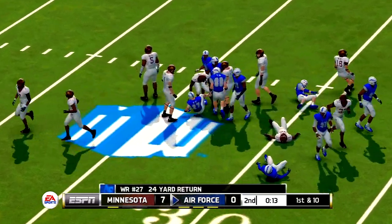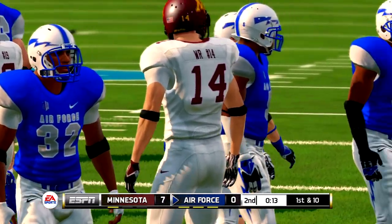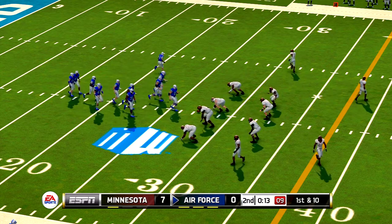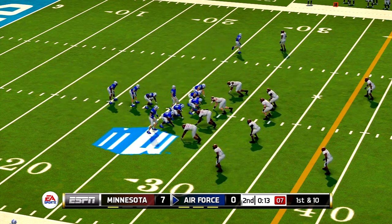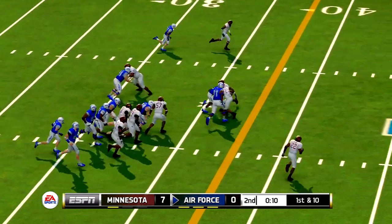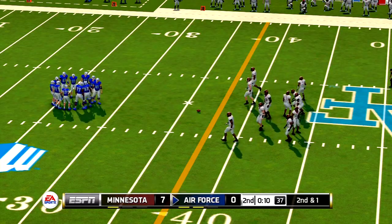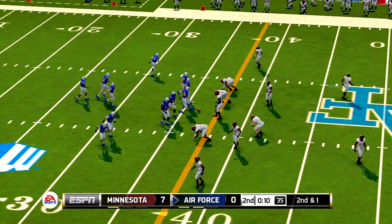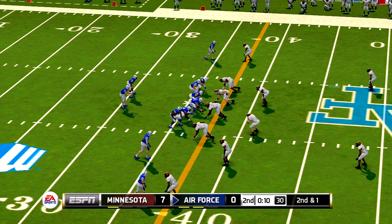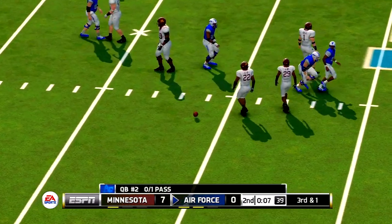Tackle made at the 27. In a game that's this close, you can't afford to waste possessions. Tackled at the 36-yard line. The offensive line got a really good push there, allowing the back to pick up 9 on the play. Short yardage situation here. Second down and 1. Fires back to the tailback, but he can't bring it in.